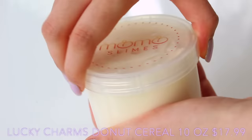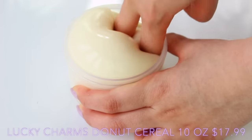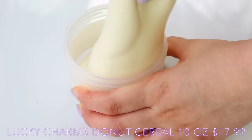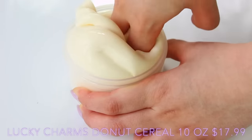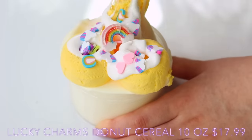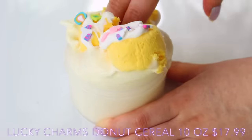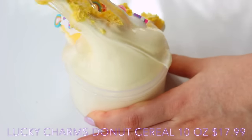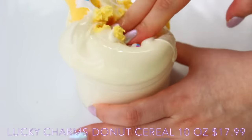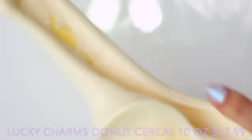Lucky Charms donut was another really unexpected one for me because the base was kind of thin, so I wasn't expecting much from this. Like, you can see it is super glossy, and then when you mix in the donut bits, it was really fun to assemble and mix in. But again, I was just like, okay, well, it's just gonna be a kind of basic slime. But every time you let this sit, I find that the glossiness sinks to the bottom and the clay sinks to the top, so you get to mix it up again to a certain level, and I thought that was really fun. And the scent on this was fantastic.